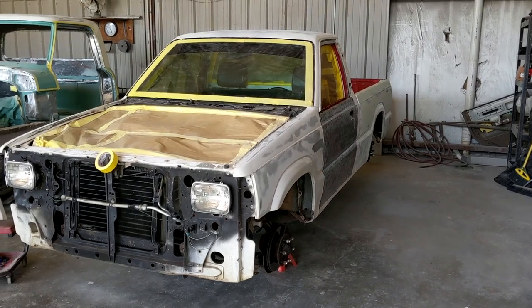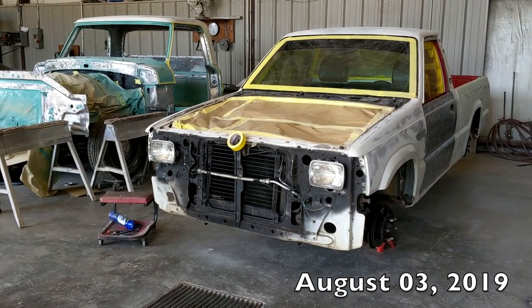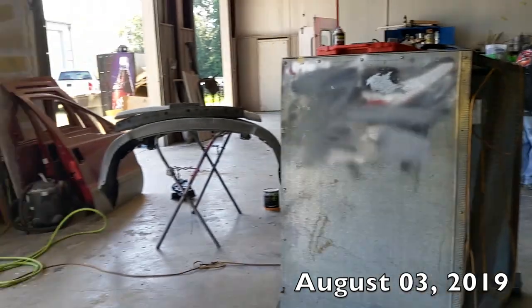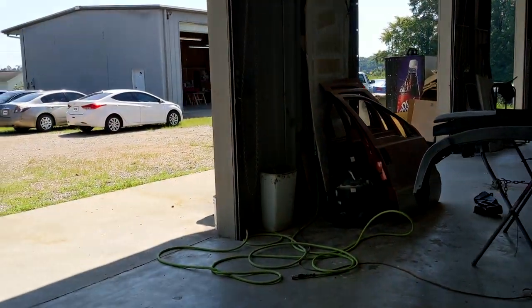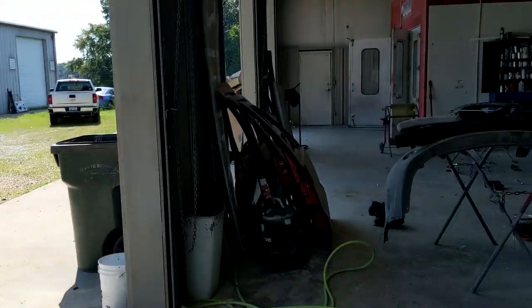Today we moved the truck over from one shop to the other to stay a bit cooler. We came from that shop where it's hotter over to this one.